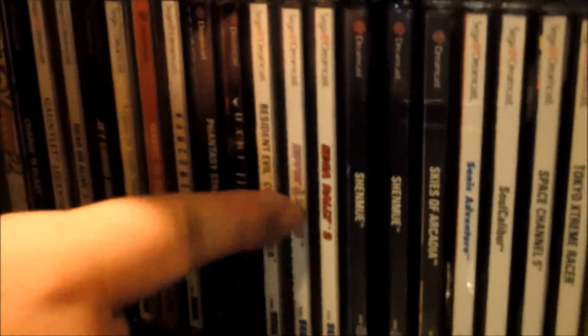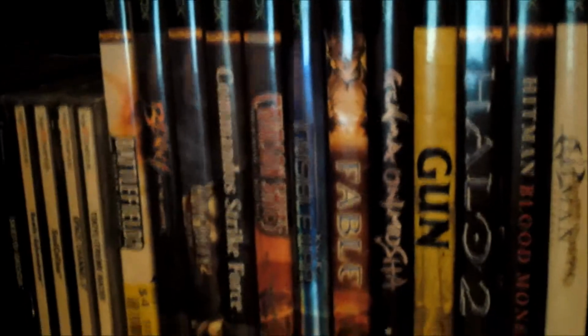Our Dreamcast, of course, after the little PlayStation section, is here. I think we have a pretty good collection. We have Jet Grind here. We got the Marvel games, Marvel vs. Capcom, Phantasy Star Online, Shenmue, Skies of Arcadia, Space Channel 5.